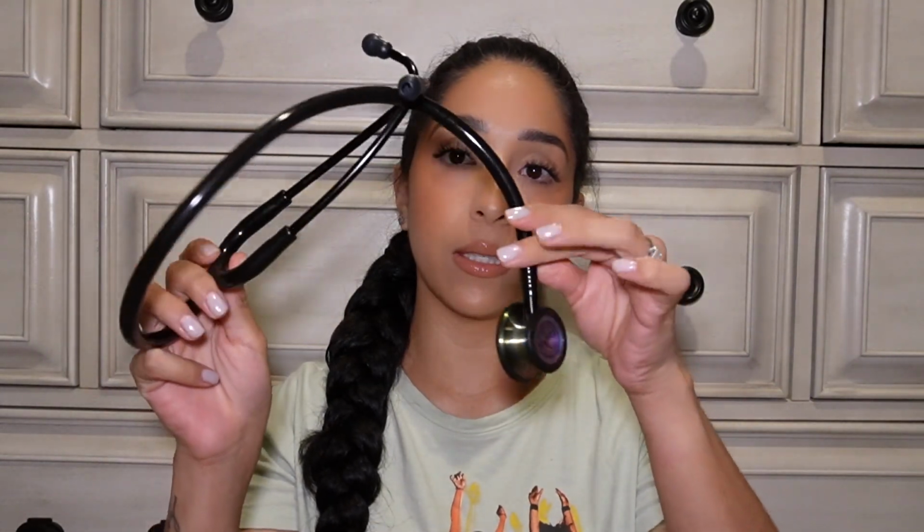And then the last and probably obvious thing is to have your stethoscope. So there's a couple types of stethoscopes. There is one for cardiology, one for infants, a more basic one, and then this one is double-sided. Some of them are just one-sided. And so this one I can use on adults, and I can also flip it around to use it on pediatrics.